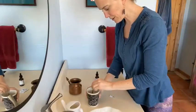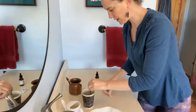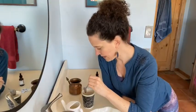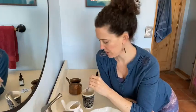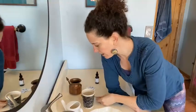So this time of year, I'm neti potting, I don't know. Well, right now, because I'm congested, I'm neti potting once a day. But other times of the year, I'll neti pot once a week or every other week or something. It's just nice to clear out the sinuses. So the idea is that we have a nasal rinse. You're putting water into one nostril and it drains out the other nostril, and then you do it the other way. So we have this clearing out of the sinuses.